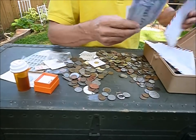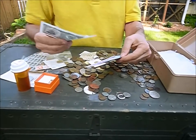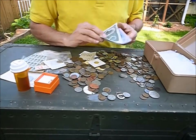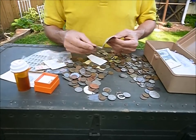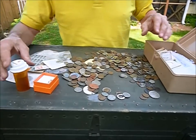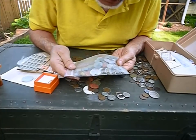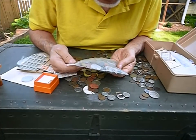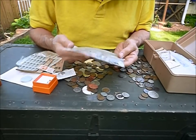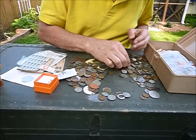Oh, some more foreign money. Saddam Hussein. I don't know where that's from, to be honest with you. 1 cent. Government of Hong Kong. Oh, these are centavos. It's foreign, little foreign coins. Probably not a whole lot of value here. The collectability is there, though.